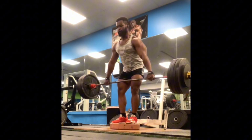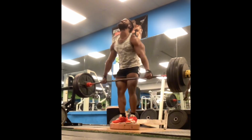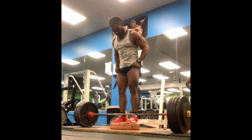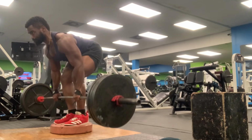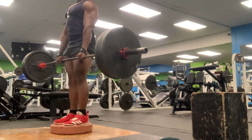Avoid empty calories. Limit the intake of processed foods, sugary beverages, and high-calorie, low-nutrient foods. They can contribute to fat gain and don't provide the nutrients needed for muscle growth. It will just get you fat.